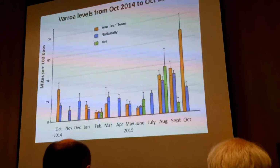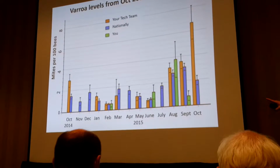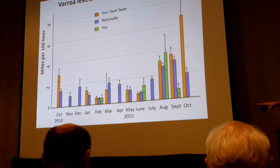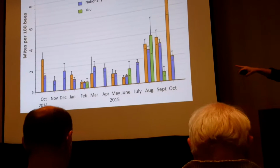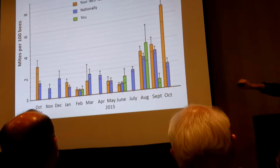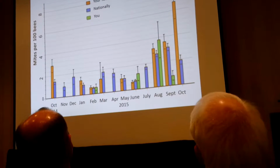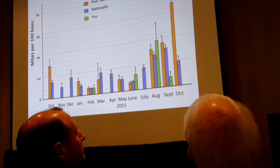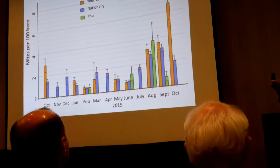And then this is, we give them a report that shows over time too. So this is from October 2014 to October 2015. Same thing, Varroa levels, higher the bar, higher the level. And then it shows orange is the Midwest Tech team, blue is nationally, and then green is that particular beekeeper. For that time period. Yeah, from October to October.